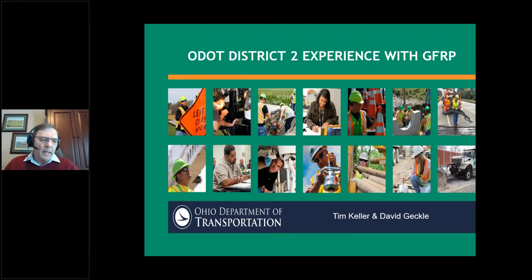We also have some tools available for you that we'll talk through. So it's kind of a big picture thing. We're not going to spend very much time on any one area of GFRP. We're not going to spend a lot of time going through specifications. This is our experience. There's a great deal of information available out there on GFRP.